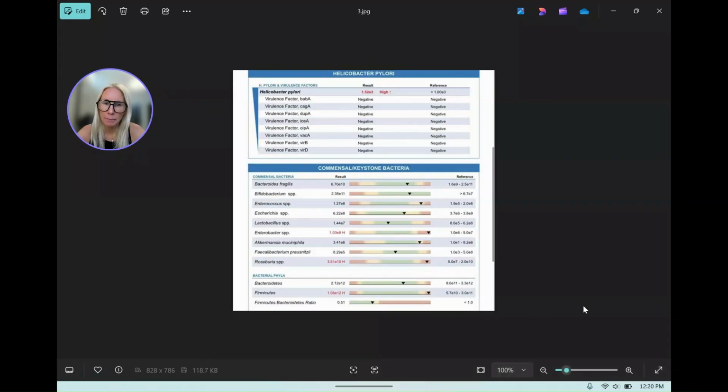Here we see why. H. pylori is high. 1.52 e to the 3. The reference range is just 1 e to the 3. So that's significantly high. She's got an H. pylori issue. For anybody who doesn't know, H. pylori is a bacteria that builds itself into the wall of the stomach, right? It doesn't exist on the whole wall of the stomach.